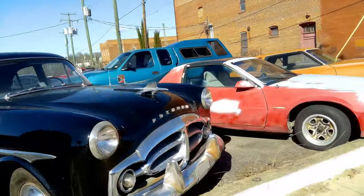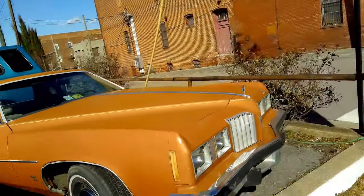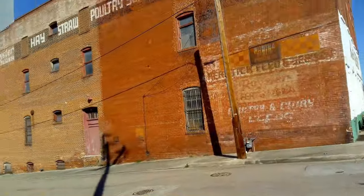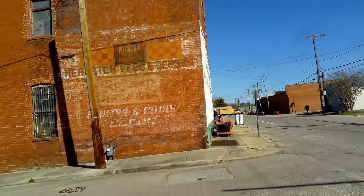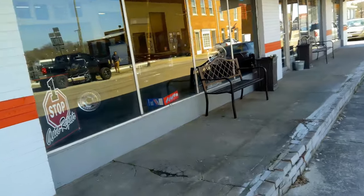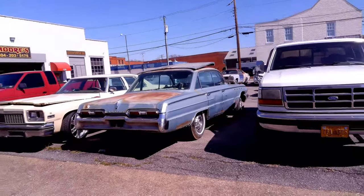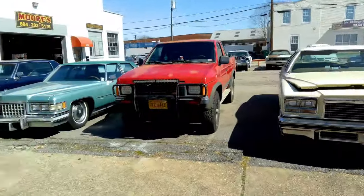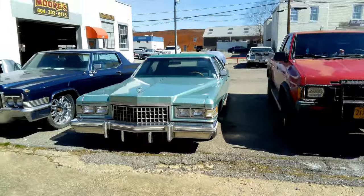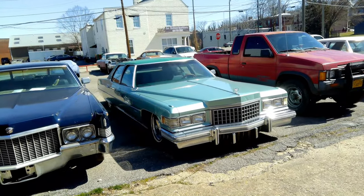This right here, it's an old Packard. And a Camaro, and an old Grand Prix. By the old feed and seed store. Old C28, old Chevy trucks. Let's come by here and notice quite a few cool cars. And this Buick Electra. Both these Cadillacs. That stance on that green one is amazing.